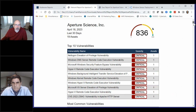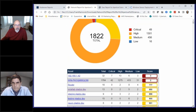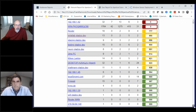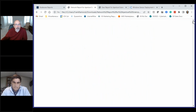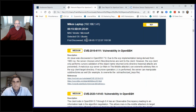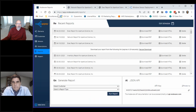Now when you scroll down to the second page, what you can see is the full assets at this customer. So now we can go in and look at particular assets within this report for this customer. It looks similar, but if you wanted to go to any one of these devices, it'll take you directly to the information that we saw when we drilled in. Those are probably the two most common reports that are used.